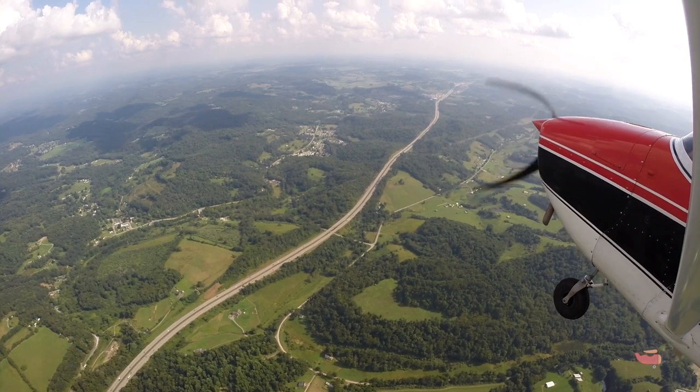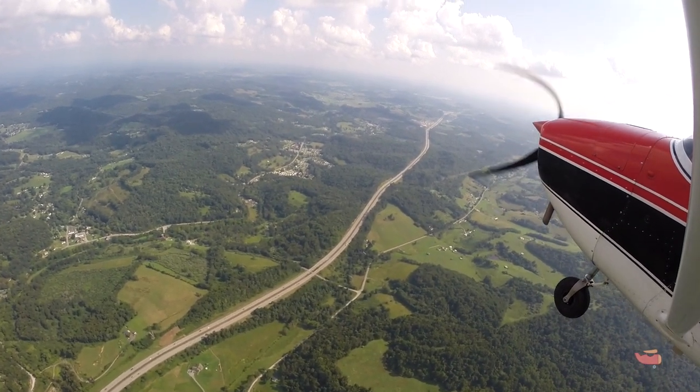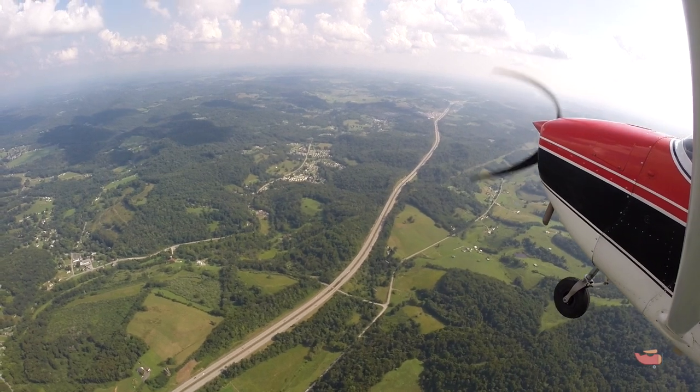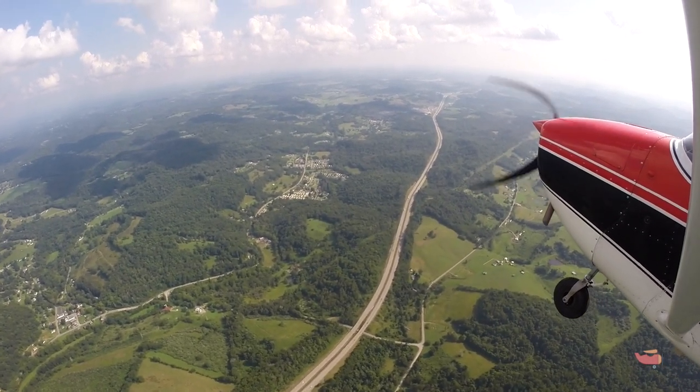That's a little red, see a little red? Yep, hit it. Good, so we can do our descent checks. Mixture's rich, power is as desired. Carburetor heat as required. We'll just leave it off for now.